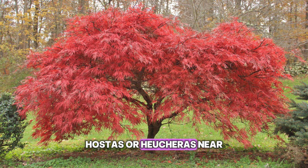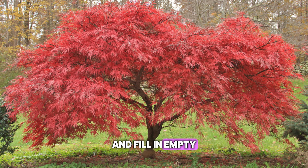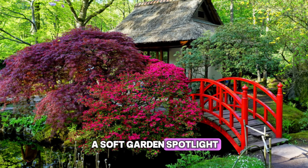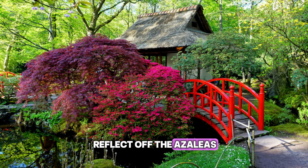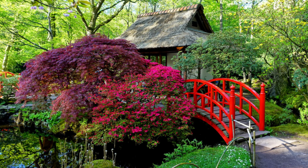If you want to take the atmosphere to the next level, tuck in a few shade-loving companions like ferns, hostas, or heucheras near the base. They'll enhance the woodland feel and fill in empty spaces with texture. For nighttime charm, add a soft garden spotlight beneath the maple. The light will dance through the branches and reflect off the azaleas, creating a magical, dreamlike effect after dark.